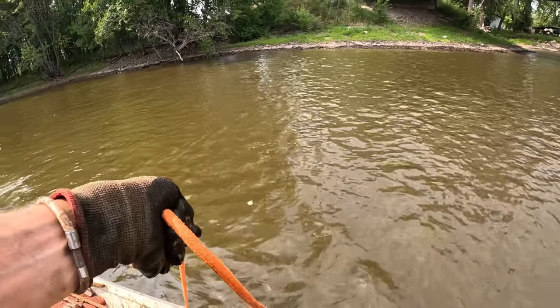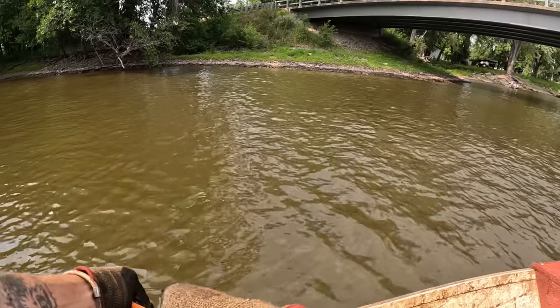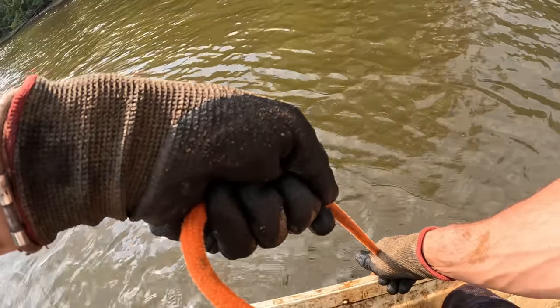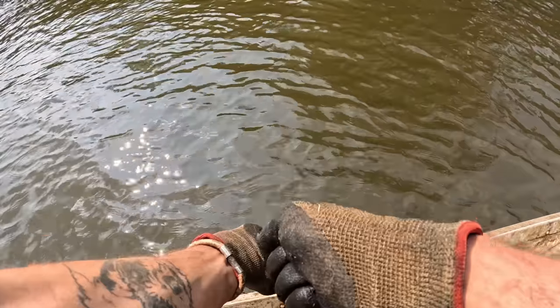Something heavy way out here. See, I mean, this is beyond throwing distance from the bridge. So I'm really starting to think that the older bridge might've been out here farther. Oh, something's gonna fall off. No, that's not gonna, or it is. Oh my gosh, that's heavy.